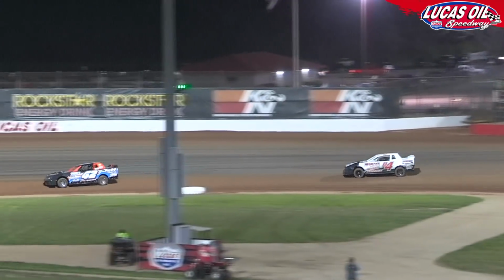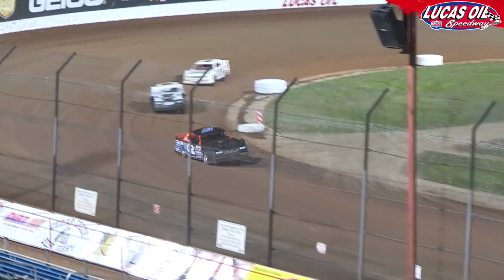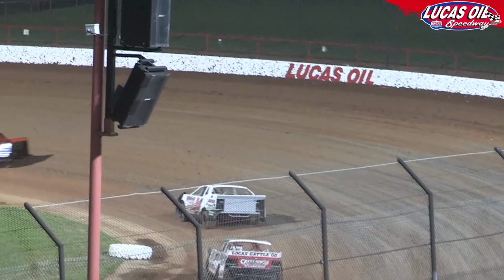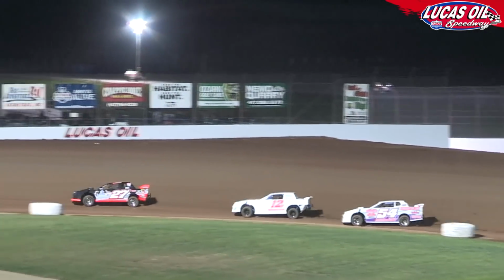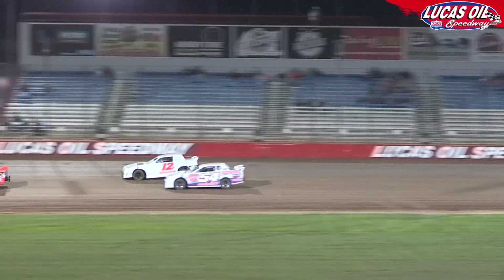And all it took was James Flood getting around the 0-4, and just like that, he has already started to put some distance between he and Friesen. It's almost up to a full second that time around. Didn't take him long to get some space. 4 laps left.